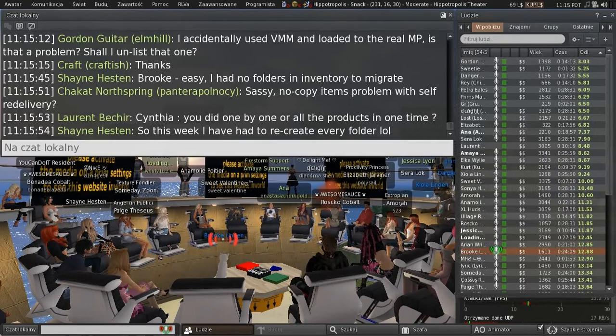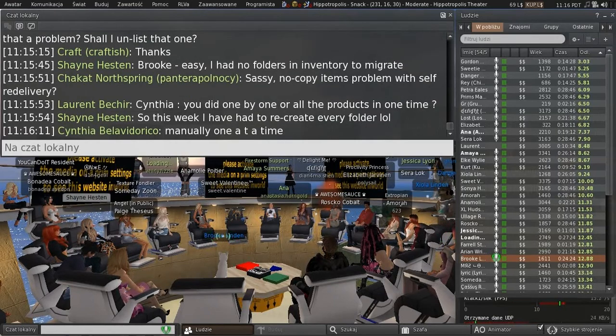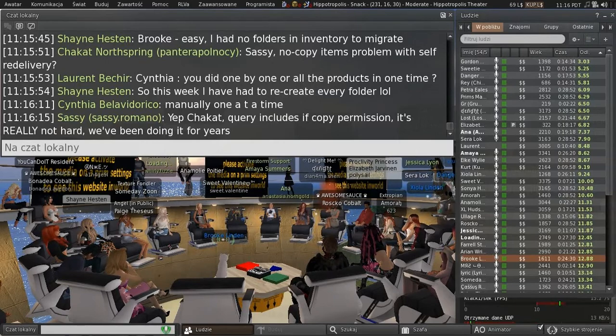So the way that migration occurs is the folder names come from the inventory names on the marketplace. Does that answer your question? Okay, I'm going to move on to the next question, so let me know if I didn't address that.